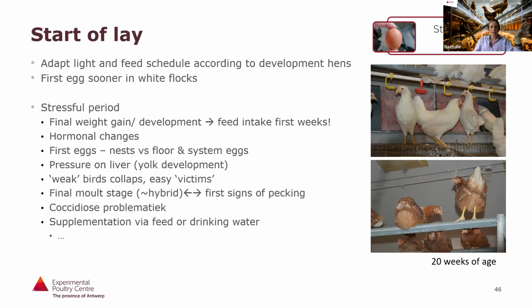I just said something about the light schedule. You build up your light, but ideally you do this according to the development of the hens. That means that there are differences between flocks, differences between seasons. A flock in spring will be faster than a flock that is placed in winter. White hens will be sooner than brown ones. And if you compare to the enriched cages, the hens in the enriched cages typically have the first eggs sooner, also because, even if the same breed, they're higher in weight, they're more developed. Typically, when they arrive at the farm, we see it because we have different systems here. We can compare them, and the enriched cages are always a bit earlier.